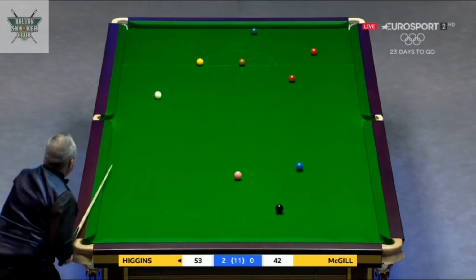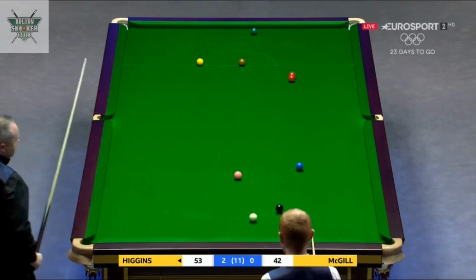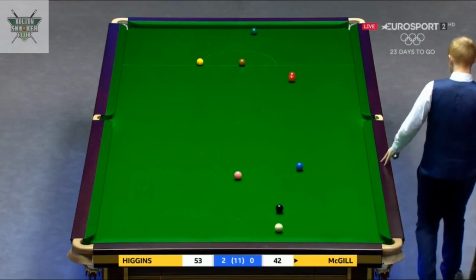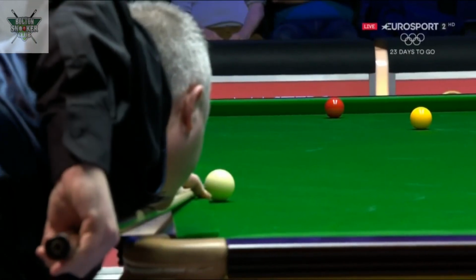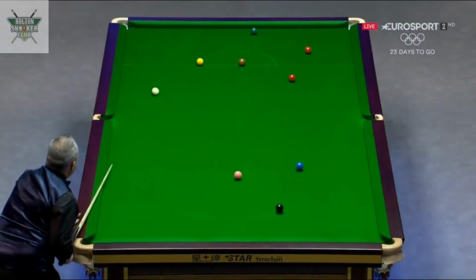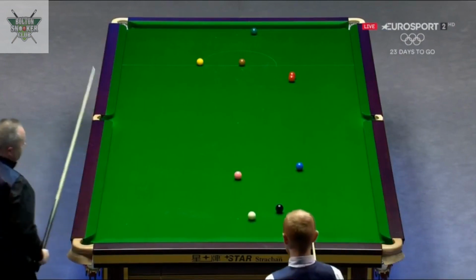I've actually seen very little in the way of tactical snooker in this Masters so far. It's all been about the free-flowing high breaks. This is the other side of the game, and there's no better exponent of it than John Higgins. Well, McGill not doing a bad job. Could have won the first frame. He's competing very well on the safety in this.